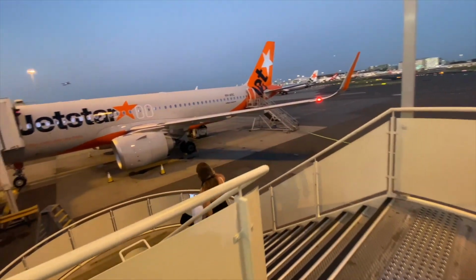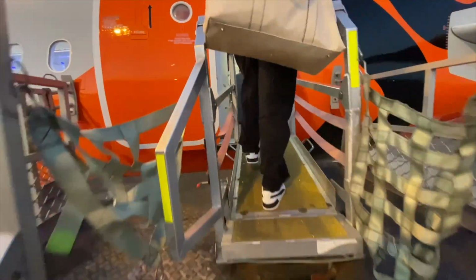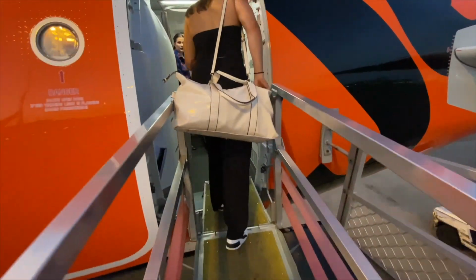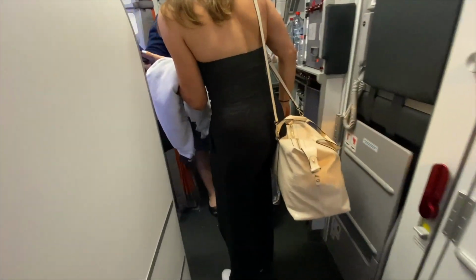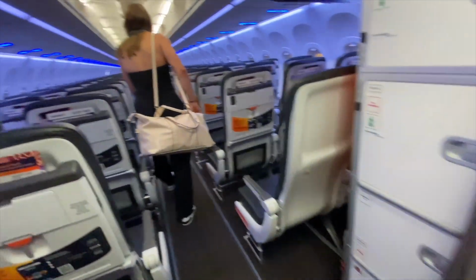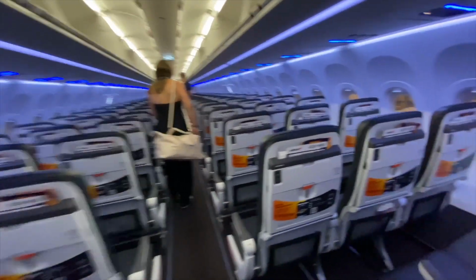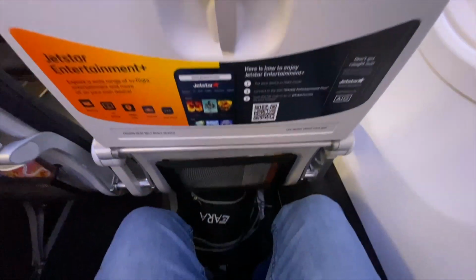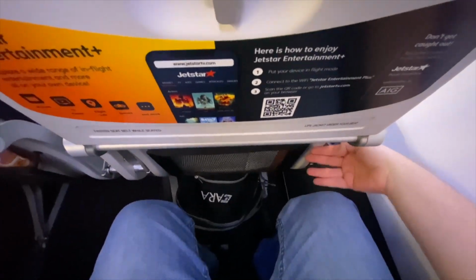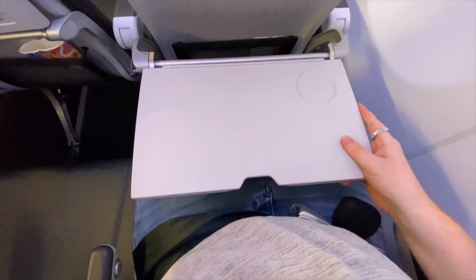Jetstar's A320neos have a rather strange configuration with 118 standard economy class seats in a staggered 3-3 layout, with the final row only having 2 seats. This morning I shall be seated in 21 Foxtrot on the starboard side of the aircraft. Jetstar has opted for the Recaro BL3710 seat for their seats on this aircraft type, featuring 28.5 inches of pitch and 18 inches of width.